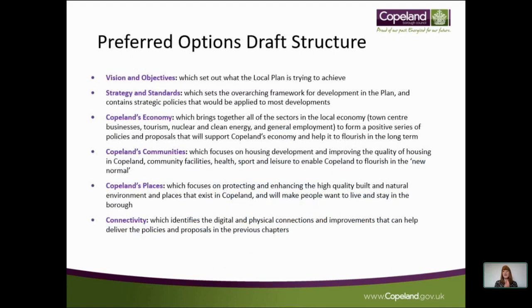I'm just going to take a bit of time now to quickly talk you through the structure of the document. First of all, we've got our vision and objectives, which tries to set out what the local plan is trying to achieve. Then we have our strategy and standards. This is the overarching framework for development, and it contains the strategic policies that we're applying to most development within the borough. We then have 4 key chapters: Copeland's economy, Copeland's communities, Copeland's places, and Copeland's connectivity. I'll go into a bit more detail about these in a minute.